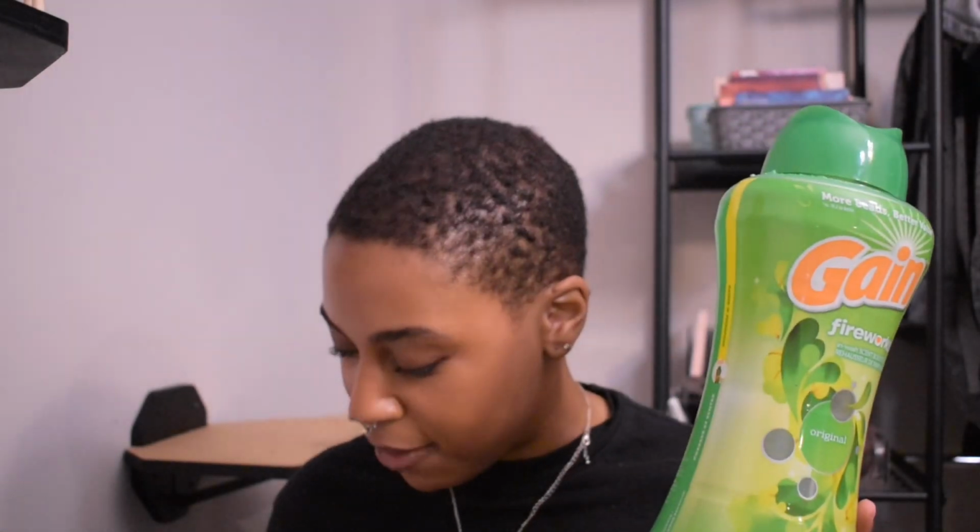And then these are just the original Gain scented ones. They have the good Gain scent. Honestly, I feel like out of the Downy and the Gain ones, the Gain has a little bit of a stronger scent left over on the clothes. But like I said, depending on the scent, I just kind of switch around all of them. And one of my favorites is the Fresh scent. This is just a really clean, bright, fresh laundry scent.